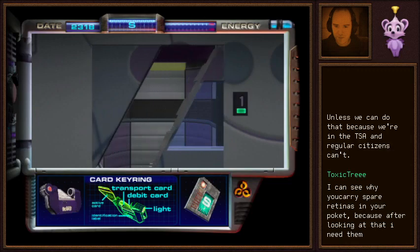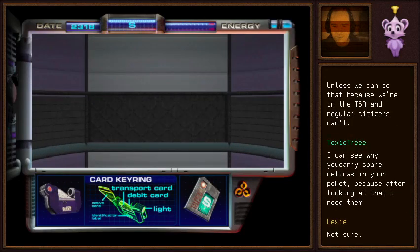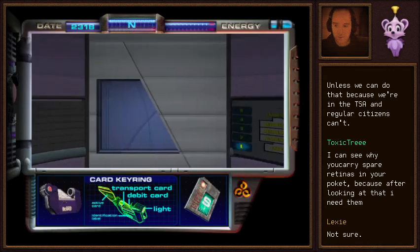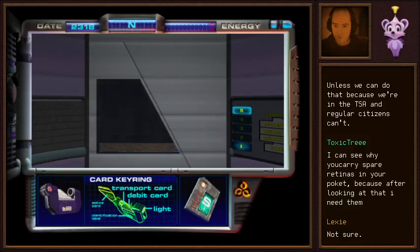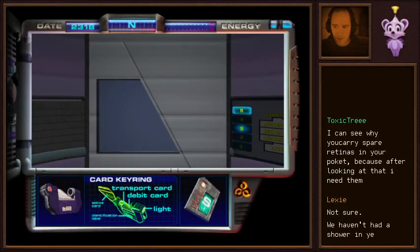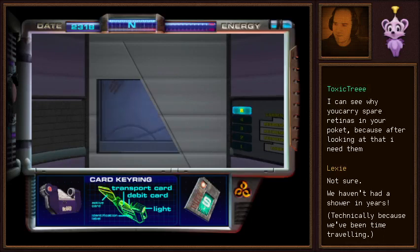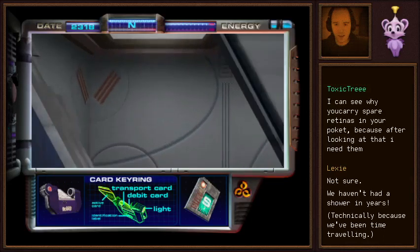Come on, elevator. Maybe we should go to our quarters and take a shower. It's been a long day at work, you know? Second floor. We haven't had a shower in years. Maybe we should put on the awesome hairstyle for our victory lap. Roof access. Roof access. Yes, thank you.